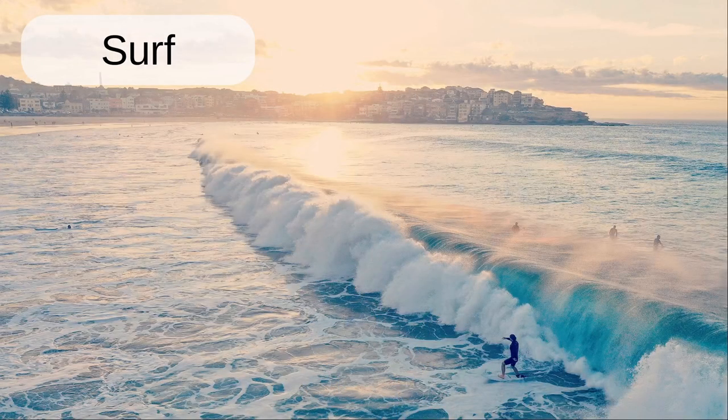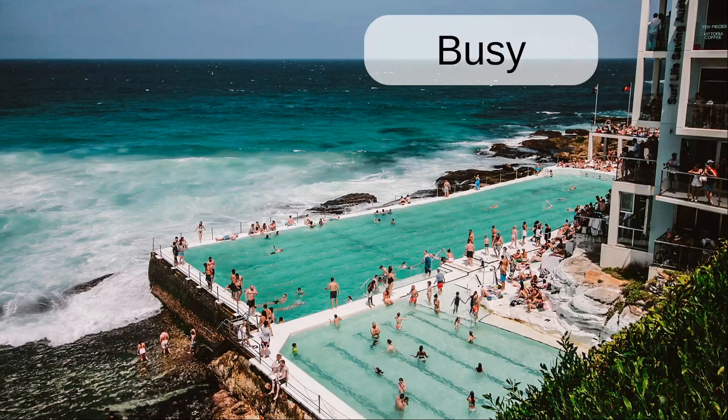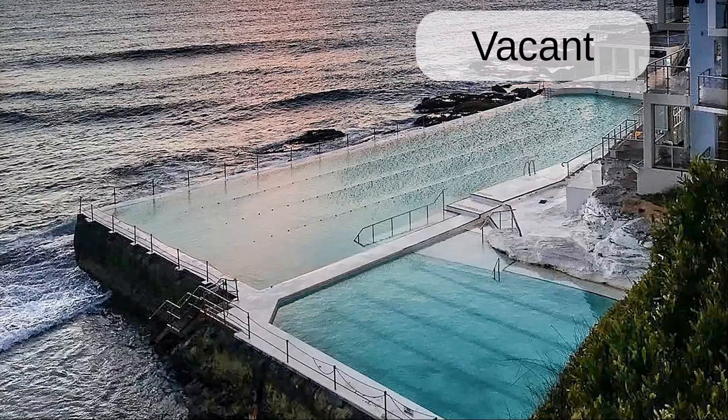The surf was bigger than I'd like, so we'll stop by the baths to see about going for a swim. The baths might be busy, have the same amount of people as usual, be quiet and only have a few people there. It could also be described as vacant or empty.